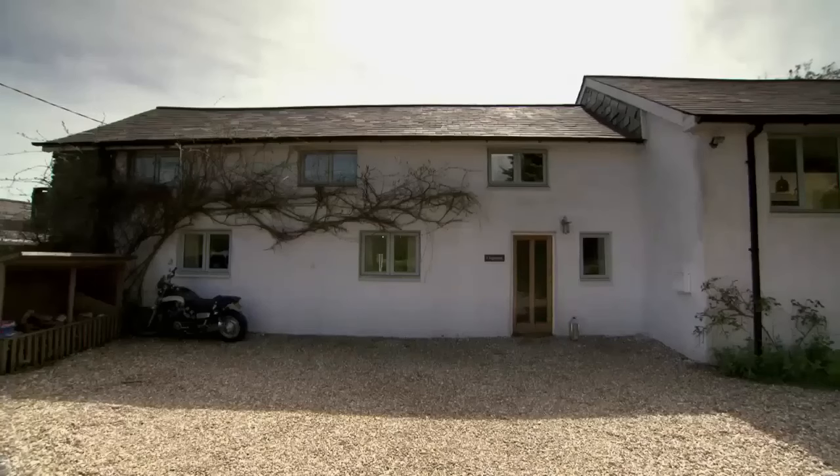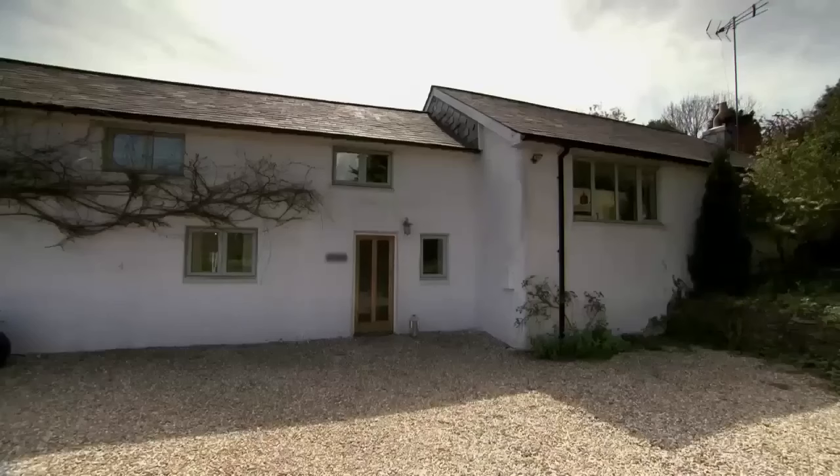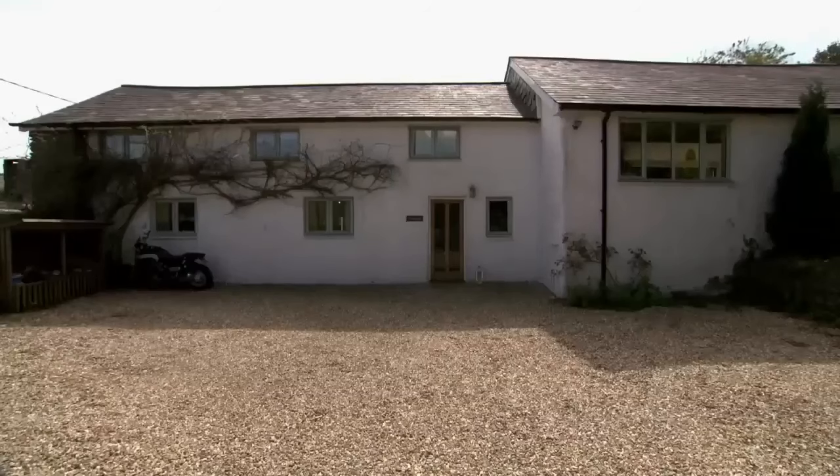What do you think? It doesn't look as old as it pretends to be. I suppose if it's been extended, and I suppose the whitewashed walls. And I guess the roof sort of looks new, so it doesn't have that age to it from immediate impact. But it's a sweet-looking little property, so, yeah. And a nice, quiet spot.